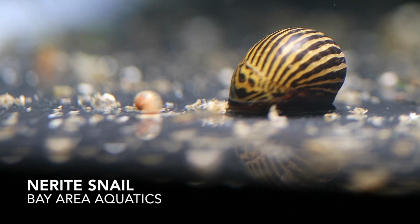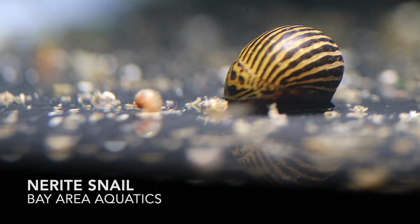Another snail is the nerite snail. Again, it's a very niche snail. The nerite snail will not breed in fresh water. It has to have brackish water to breed, but it will lay eggs around a freshwater tank. So a lot of people freak out, thinking there's something else going on when there's not. But nerite snails are one of the best algae eaters in the hobby.